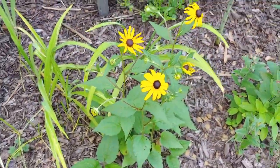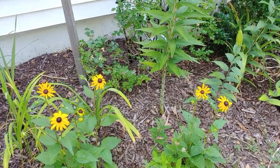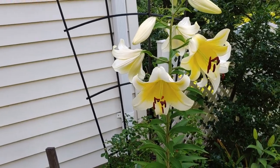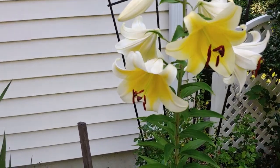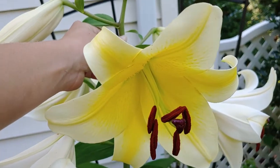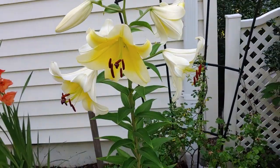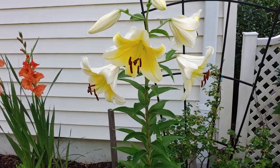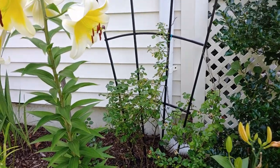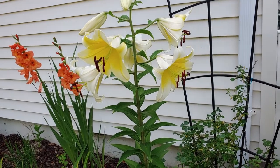I have some black-eyed Susans blooming, and my favorite flower other than the gladiolas for their coloring, this lily is my favorite thing on earth. For plants, it smells so good. And it's so big, it's almost as tall as I am, and I am like 5'1" or 2. And there's a climbing rose behind it, which is probably not ideal. But it's so pretty. It smells so good too.